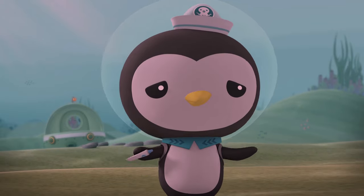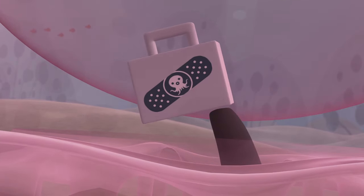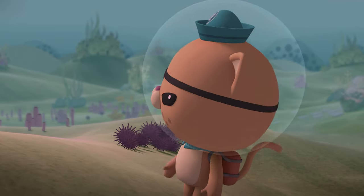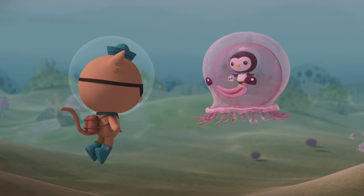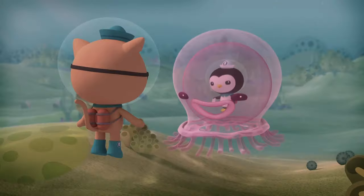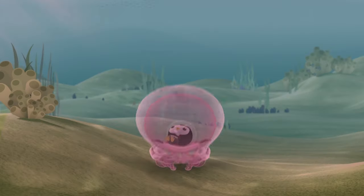Huh? My medical bag. Over here, Captain. Quasi, help! Yow! Peso, what are you doing inside that thing? Peso, inside! Inside Jelly's belly! Let him go, you bulbous beast! Wait! Don't hurt him! I'm all right. Mostly. Quasi, how did Peso get in there? Never mind that, Captain. How are we going to get him out?